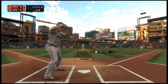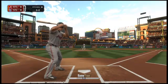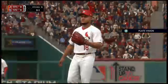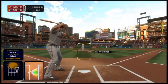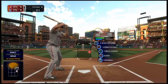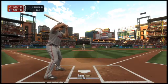Digging in now, Dom Robinson, hoping to stay hot. He had a couple of hits, including a home run yesterday. Bouncer down the line. That rolls foul for strike one. And, fellas, we take a look at the Redbirds entering play here tonight. They did get the win last time out, but it hasn't been the best week for them as they've won just twice in their last 6 tries.